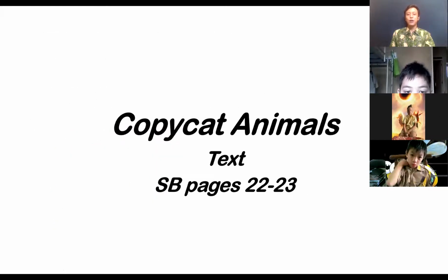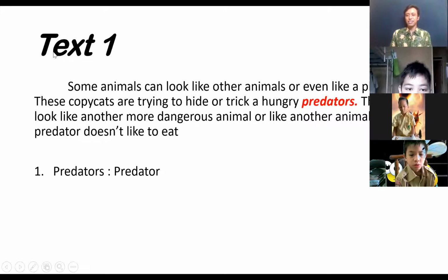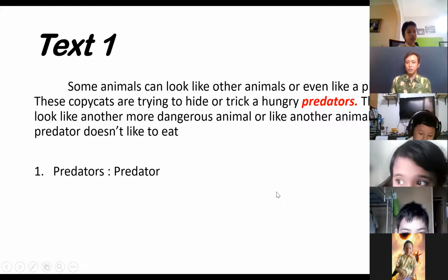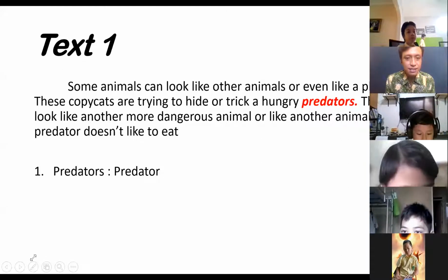Okay, now you can open your book, SB pages 22 and 23. Copycat animal text. Okay, now the text one. Who wants to read the first text on this page? Ada yang mau coba baca untuk teks ini? If there isn't, Mr. Brian will choose one of you. Mr. Brian will choose Michelle Daniela.